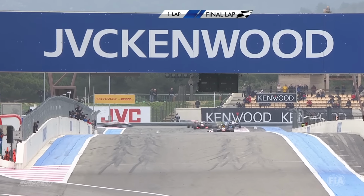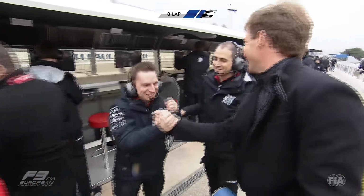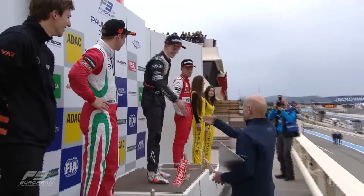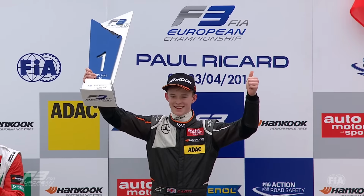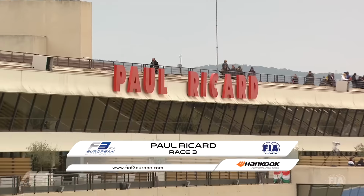Callum Eilert from Van Amersfoort Racing wins the second race because Nick Cassidy made a mistake a few laps before, and Ganyu Zhu finishes as third and therefore the best rookie as well. So Eilert, Cassidy and Zhu then, the 1, 2, 3 in race 2. And a moment that Callum Eilert will remember for a very long time as he takes his maiden FIA Formula 3 European Championship P1 trophy on the top step of the podium.